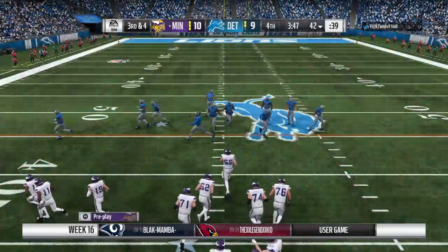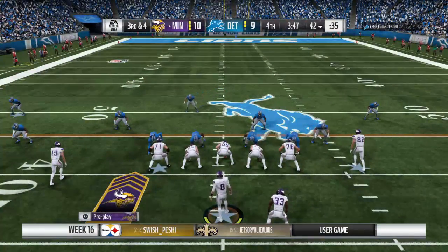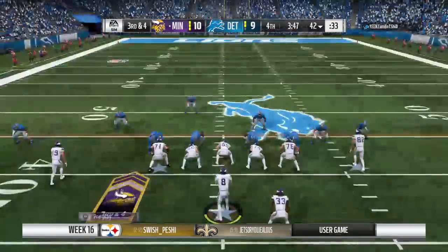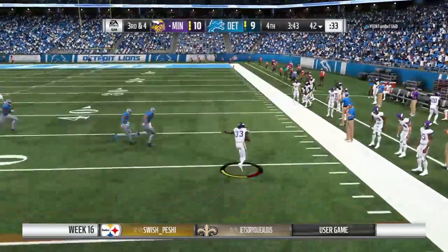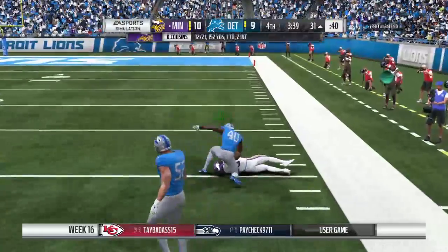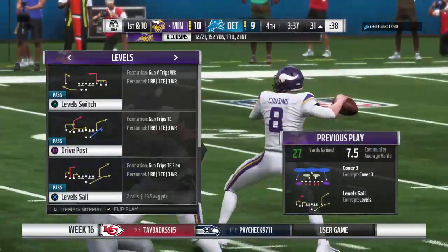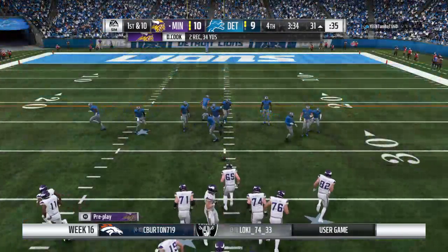This a big play for both sides. What will we see here? 3rd and 4. Cousins now, and he finds Cook. And he takes this one down almost all the way to the 30. They give him 27 yards on the 3rd down conversion.